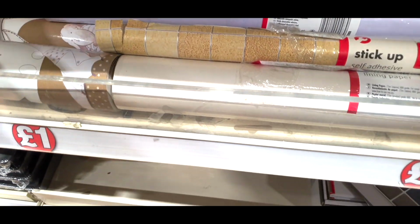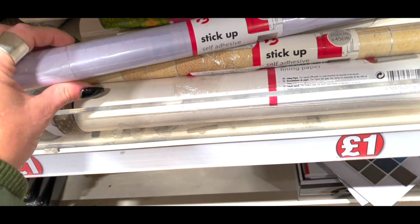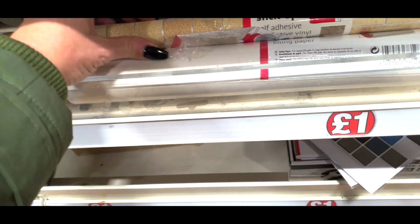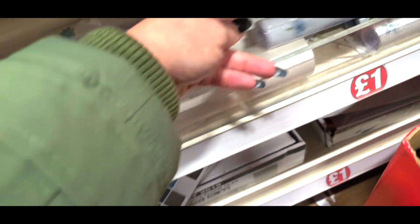And lastly, they've got vinyl. I wasn't that impressed with the patterns and designs that they had today. Sometimes they're better than others, but it is a good place to look for fun vinyl.